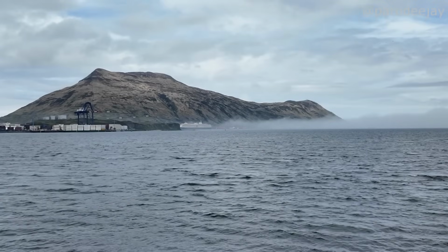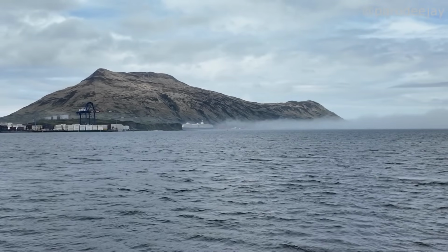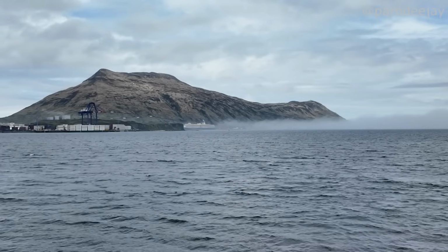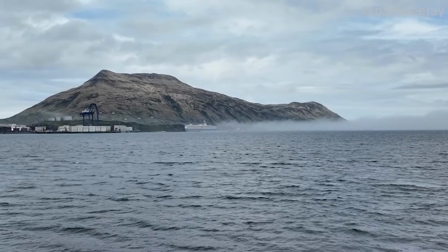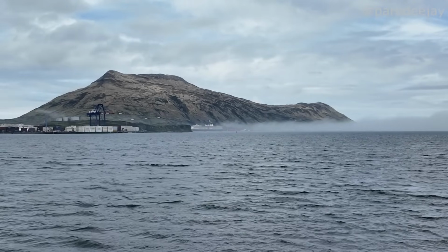Ooh, we have come out to Bayview now, and we have found the breeze. That is refreshing. Y'all, you see that teeny little speck over there in the fog? That is our ship. And apparently it's about four and a half miles away.